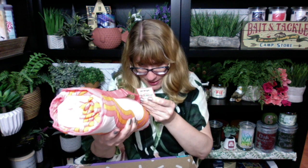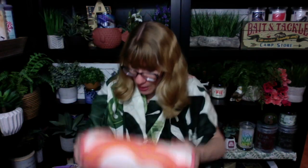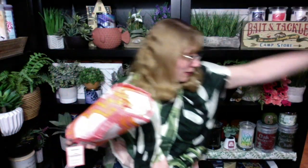What the heck is this? It is a picnic blanket. Oh my gosh, I'm not even taking this apart, you guys. This thing is huge, I think. It's a giant picnic blanket. So, I got a lot of big stuff in here. Holy moly. Okay, let me get rid of the box first before I hurt something. Okay, there we go. So, yeah, this was a good box this month.